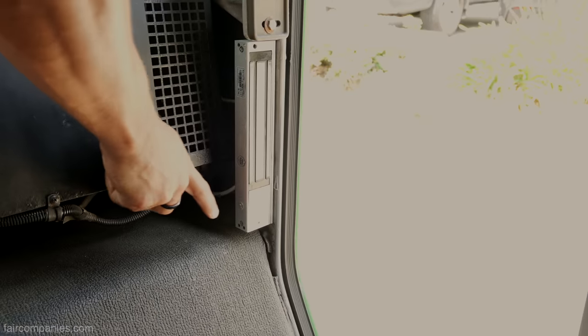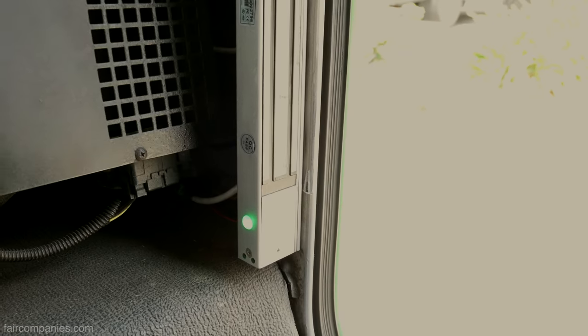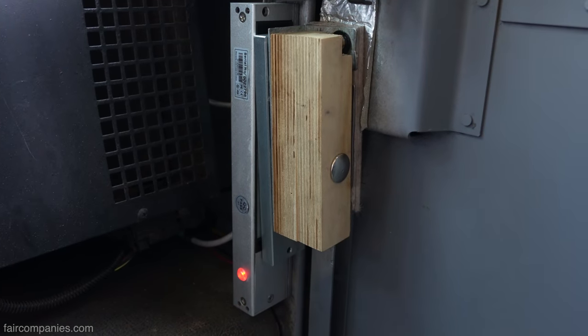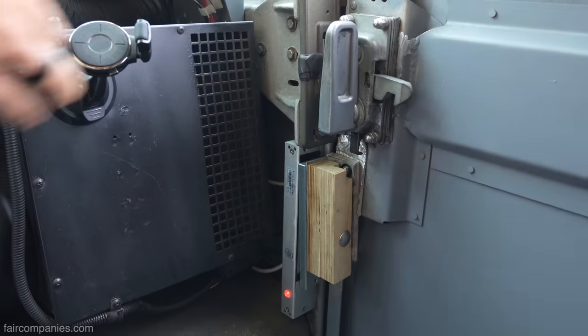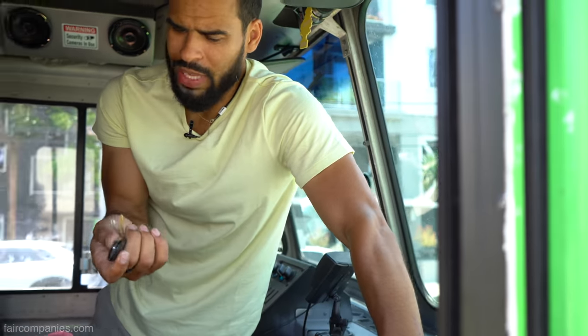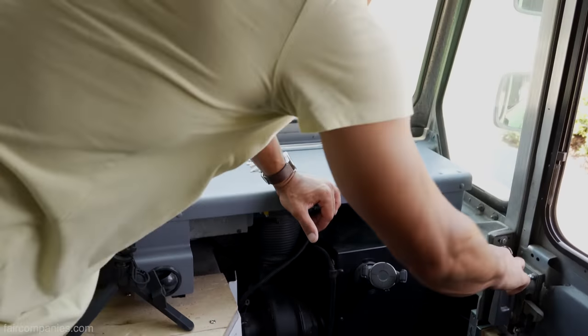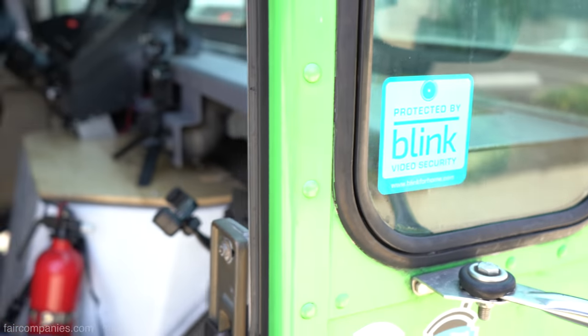So you have the magnetic lock right here. It's non-active right now after 10 seconds. It's ready to be active again. And so I can shut this door, it turns red. And now if I try to open it, it's not gonna open at all, unless you're Superman. I have this remote that deactivates it to get out or to get in. So now it's deactivated. So that's my low-tech solution to keeping this door secure.